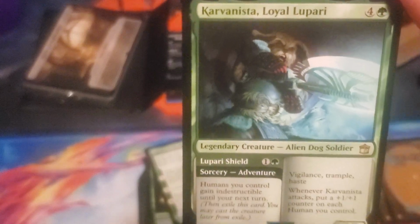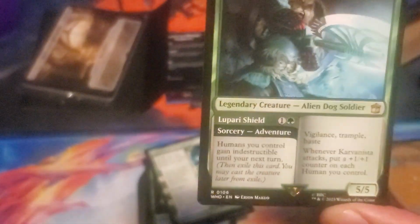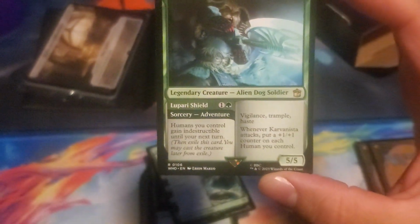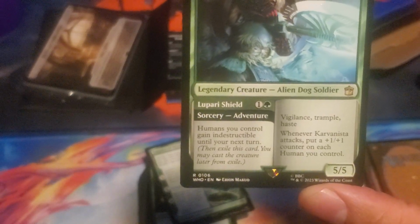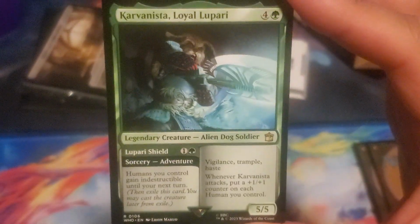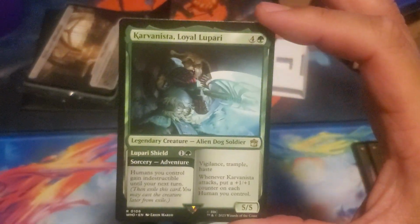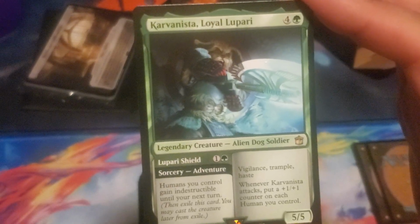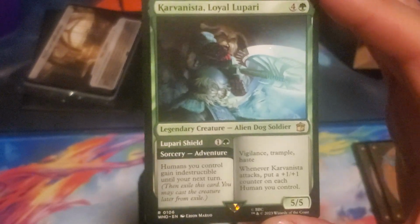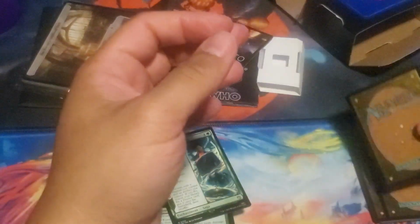Carvanista, Loyal Lupari. We need to see more Lupari. They're a dog race. See, he's a dog warrior, and they protect humans. So his first ability, the adventure ability, is Lupari Shield. Humans you control gain indestructible until your next turn. Nice. And his creature ability, once you cast him from exile or from outside the game, whatever, as a creature, he has Vigilance, Trample, and Haste. And whenever Carvanista attacks, put a +1/+1 counter on each human you control. So he's just all around good for the humans.